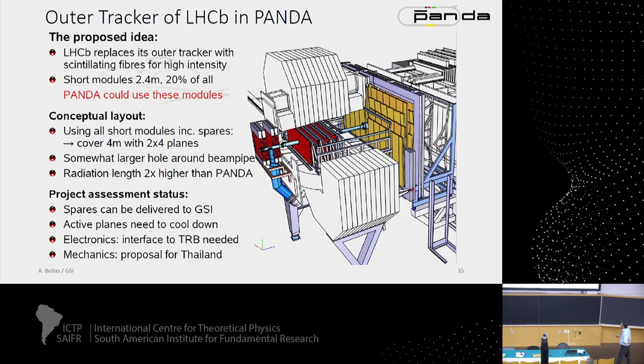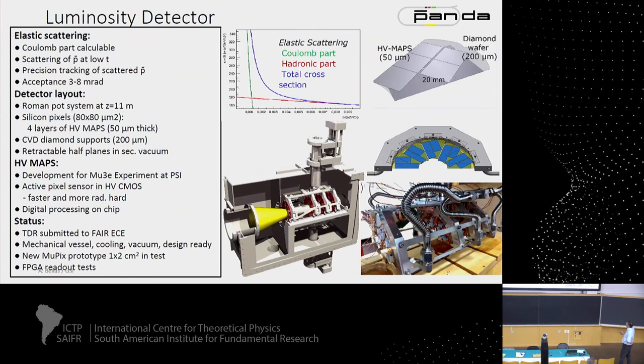All right, this is just a quick flash. This is the last of the tracking detectors which I had on the slide. It's the so-called luminosity detector. So you have, fairly far out, further down, 11 meters down from the interaction point, several tracking devices which are using the high voltage monolithic active pixel sensors, which have been developed for the Mu3e experiment at PSI. They are fast, very fast, less than 1 nanosecond readouts, and radiation hard as well. They are very interesting for us in order to measure the scattered antiprotons very far down the beamline and make an assessment of the luminosity.